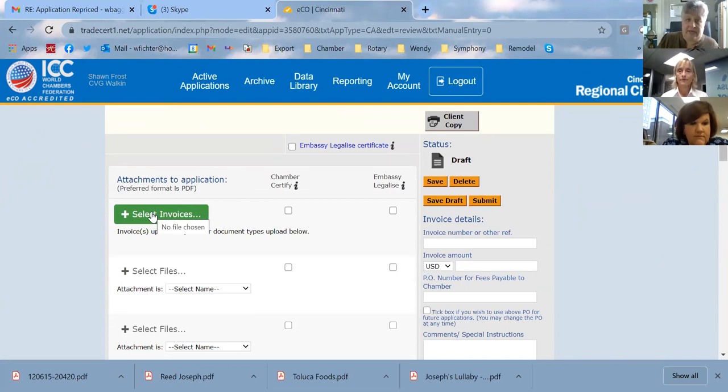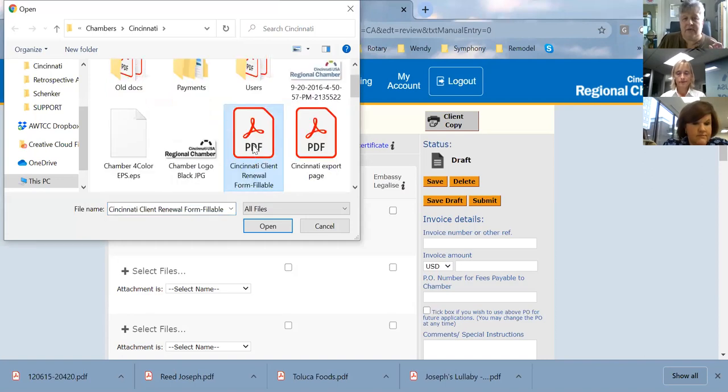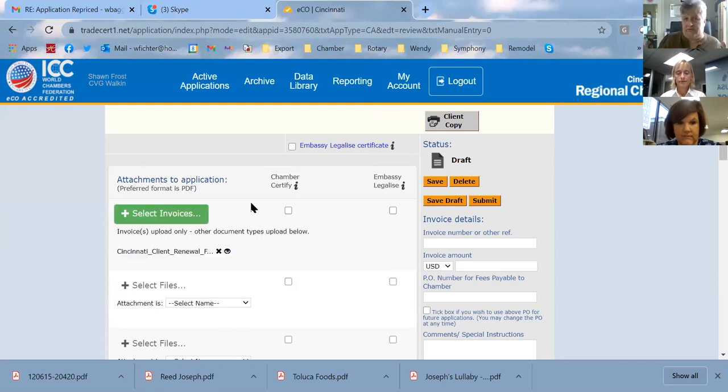It does not have to be certified. The chamber doesn't need to stamp it. But what we're doing is looking at the documentation on your invoice and the documentation on your certificate of origin to make sure that they match. When there are discrepancies, we reject your certificate for you so that you can fix those problems. We want your documents to be correct.